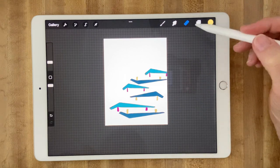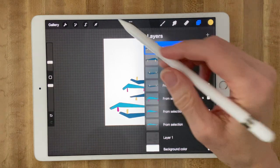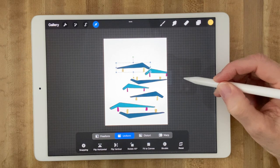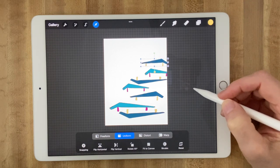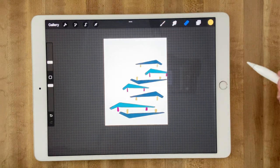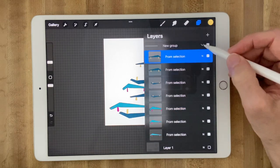I may want, let me duplicate this one again. And move it up here somewhere. Needs to be smaller still. Nope, I think I want it going this direction, and it may need to go. I'm not sure. But something like that anyway. I kind of like that. All right, we will save all of these as a group.